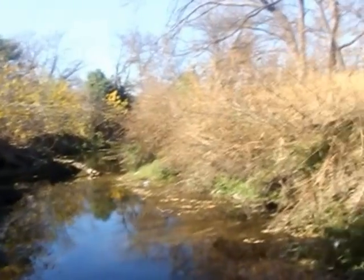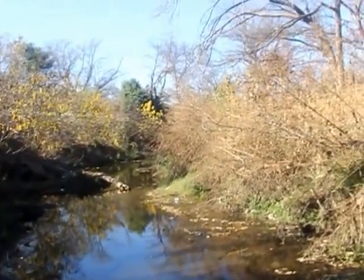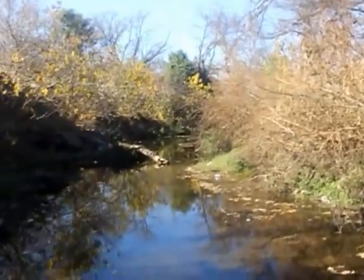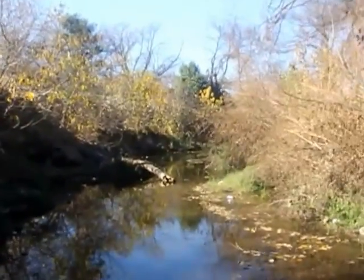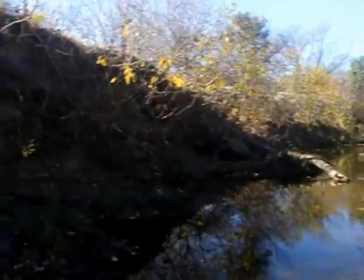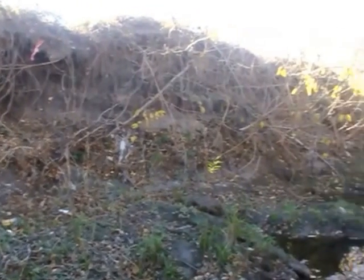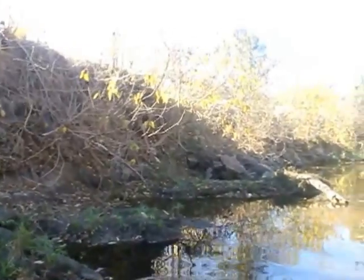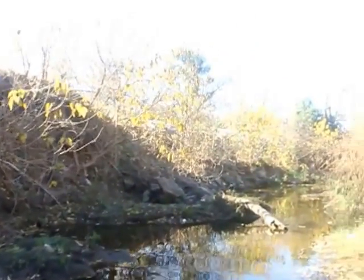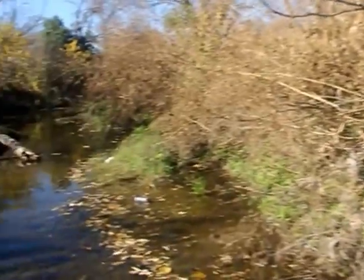See, in some spots we've got some near bedrock exposures, a lot of gravel, not a whole lot of cobble as a substrate in here. You can see a little better the erosion. That is the railroad track side, and this is the park side of the bank.